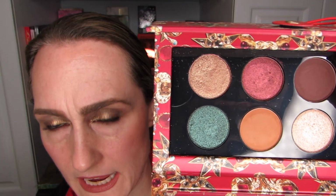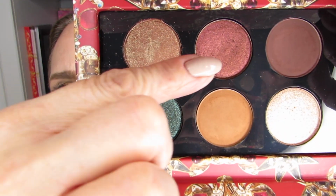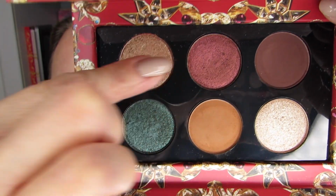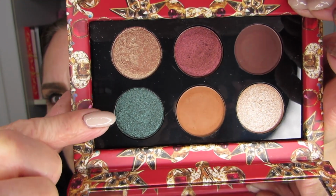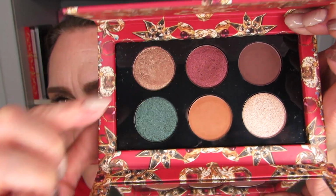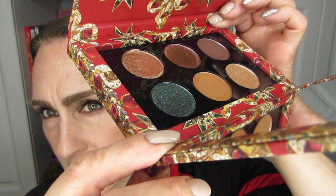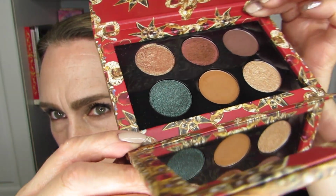So there's Supernova down here, and then there are these 2 that are just gorgeous. There is Corruption and Provocatrix. I'm pretty sure that's it. Corruption and Provocatrix, the two favorites in the palette. I don't mind this one as well, and this one is beautiful too, but the ones that really shift and look very interesting are those two that I just showed you. And you can see, I think, the shift as I'm moving the palette.